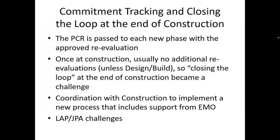So that has previously meant that when the commitment tracking is out of EMO's hands and was passed to construction, we had no mechanism to close the loop at the end of construction, ensuring that the PCR was closed out. Well, a couple of years ago, we were contacted by the construction office because FHWA had asked them for some completed PCRs, and it came to light that although they were following the commitments, they were not aware of the need to complete the PCR afterwards. So we worked with them to clarify what was required and where in PSEE the PCR is kept.